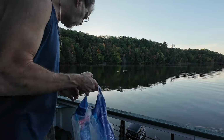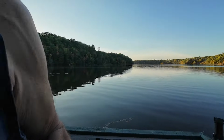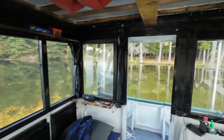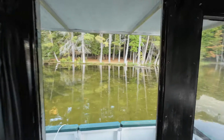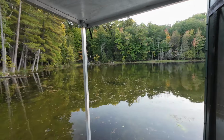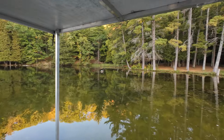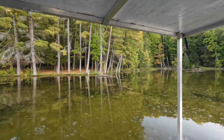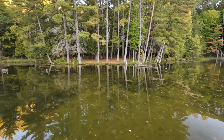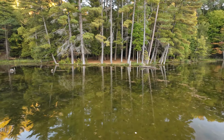Beautiful night. Let's take a look around. Be cooking. There's off the front. Oops, sorry if I went too quick. Check that out. Like a giant blanket under all the trees.